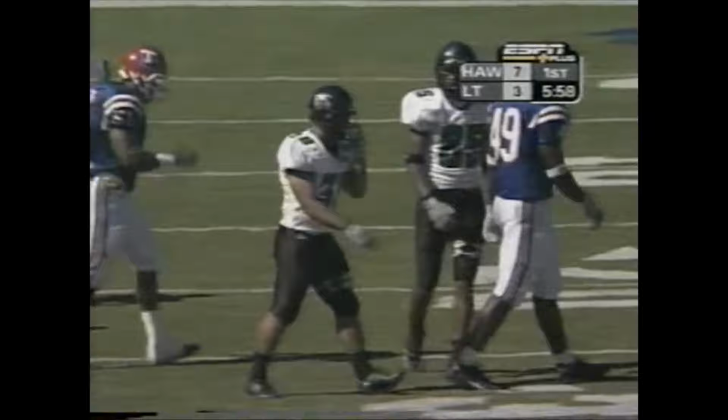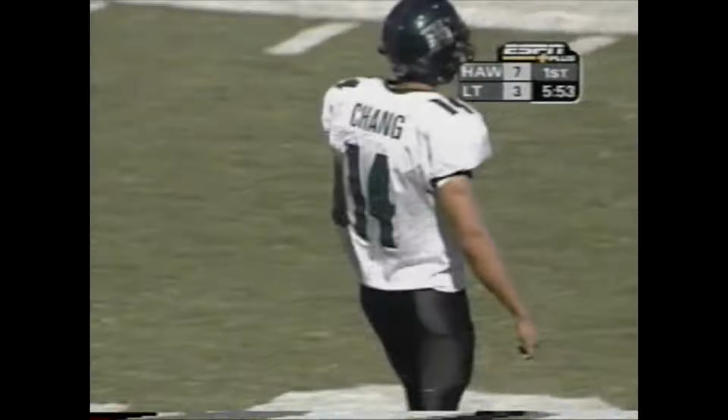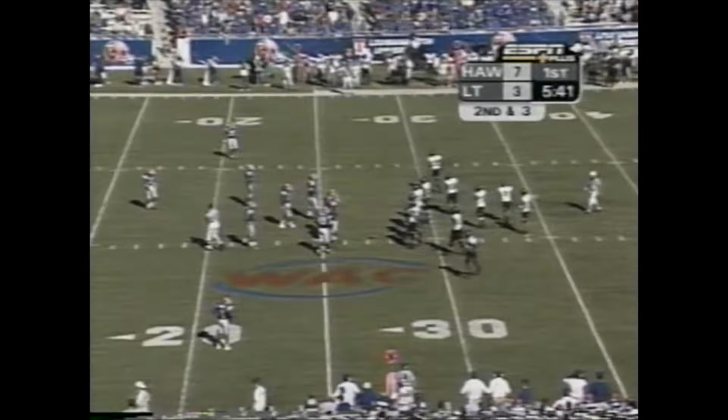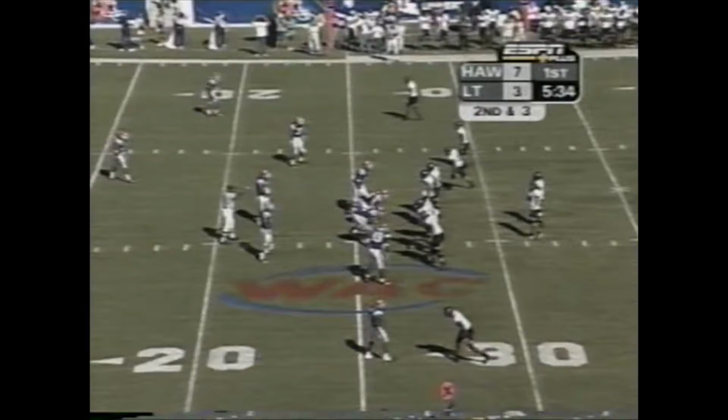But Louisiana Tech is really in a tough position. If you go pressure up front, that means you have to play man-to-man in the secondary. They're playing a lot of young people in the secondary right now. They don't have the experience to play man-to-man defense. Certainly not the experience, and as you mentioned, the health is an issue with this Bulldogs defense. 2nd and 3 now for Hawaii. 3 receivers line up to the right.